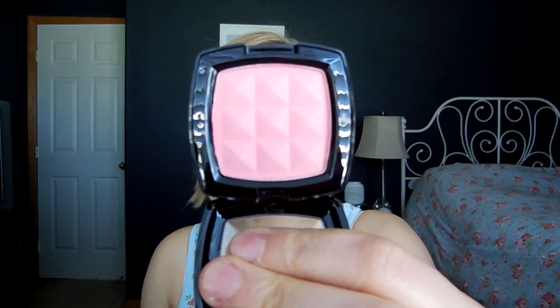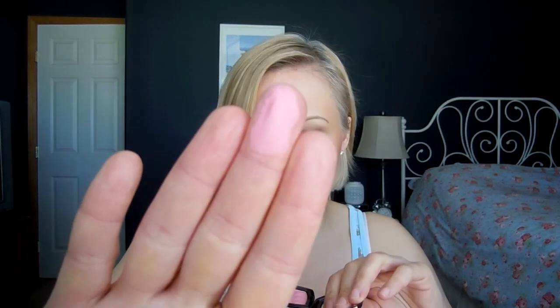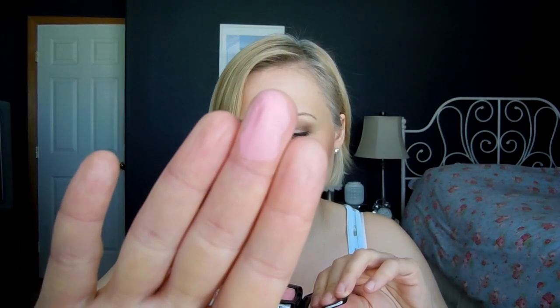The NYX Blush in Natural, and you want to know what's so funny about this is I really like this blush, and I think I maybe used it twice. I need to pull this out. This is a great summer color. It's more of a satin finish. It's like a baby pink, just a really pretty baby pink. I really love these NYX blushes. I think they're gorgeous. I will link this down below for you. It's really absolutely stunning.